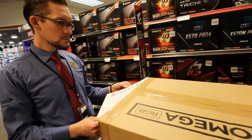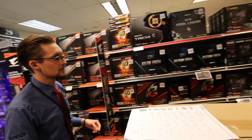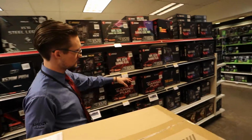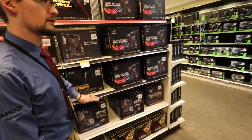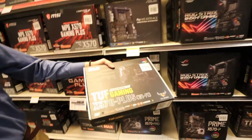Alrighty, so for the motherboard, we are looking at the X570 Tough Gaming. That guy, I want to say, is all the way down right here. Don't mind the tag, it's a little outdated. You're actually getting it for $149. All right. So beautiful. This is the one.